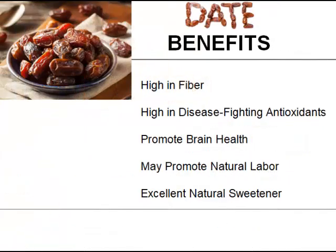Then we have dates. They're high in fiber, so that means they help reduce weight. They're also a very strong disease fighter because of the antioxidants in them. They improve brain health. They also help in promoting natural labor, and we also use them as a natural sweetener. So for example, when you're producing your tiger nut milk, due to excess water, it might not be as sweet as it should be.